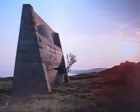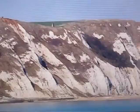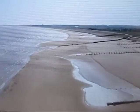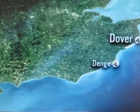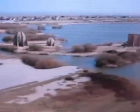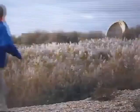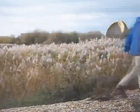Most of them have been demolished, vandalised, or simply rotted away, but remarkably this one just outside Folkestone is still standing. And just 18 miles further down the coast, at Denge, near Dungeness, 3 more sound mirrors remain in a remarkable condition, considering they were abandoned more than 70 years ago. It's hard to believe that these long-forgotten relics of war played a vital role in the defence of the United Kingdom.